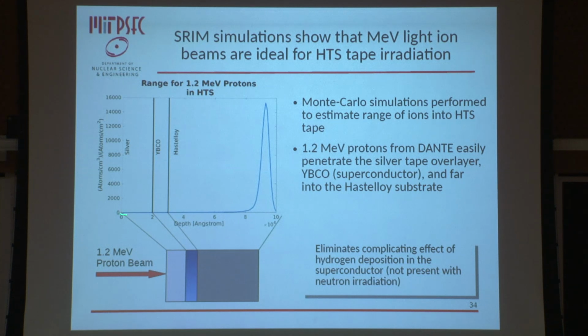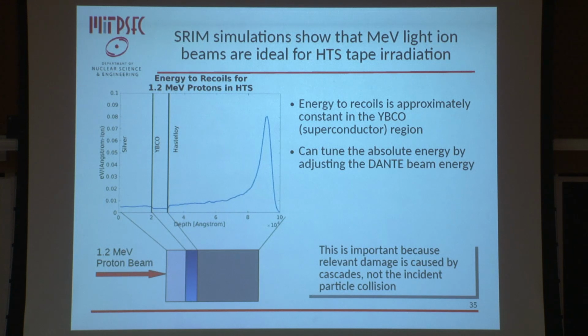And so a 1 MeV proton beam goes right through the silver and the YBCO, which is the superconductor, and embeds itself in the Hastelloy. So you don't have to worry about hydrogen deposition inside the superconductor itself. In addition, the energy of the recoils inside the superconducting region is roughly constant. The absolute value doesn't matter very much because we can tune the energy of the accelerator to get whatever energy we want. But we do want the damage to be constant because neutron radiation is highly penetrating, and we want to emulate neutron damage as best as possible.